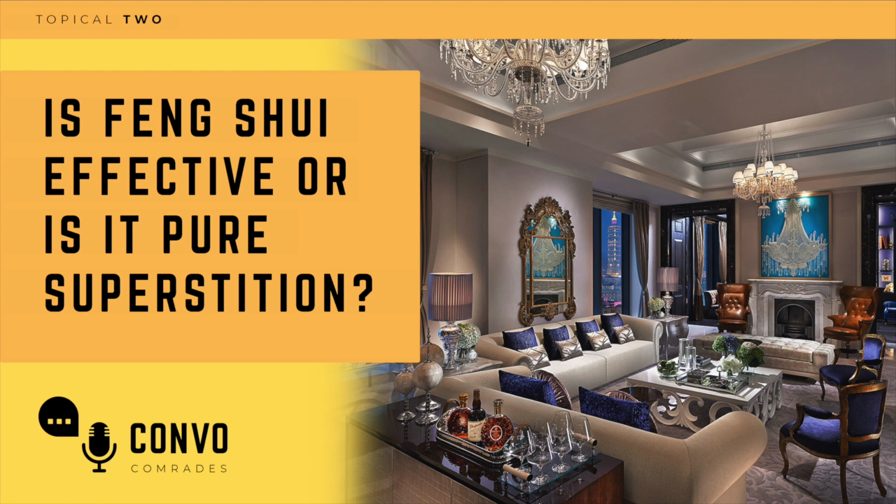Whatever wealth area coincides with a room, you go into that room, then into that corner. There are other complex rules, but I'm oversimplifying things. Then that corner is your wealth corner. That's the first step.